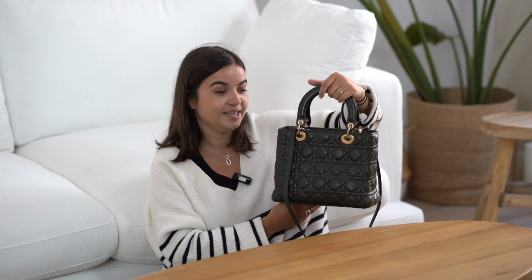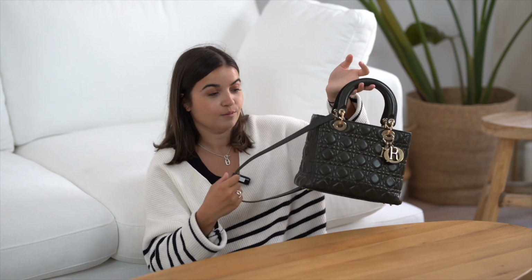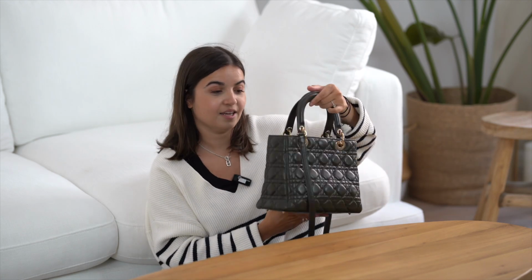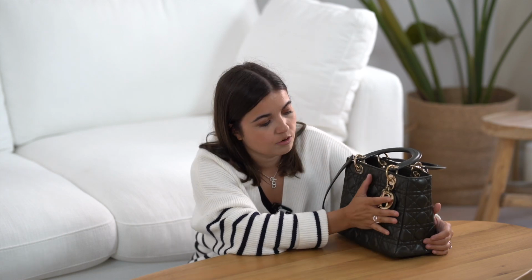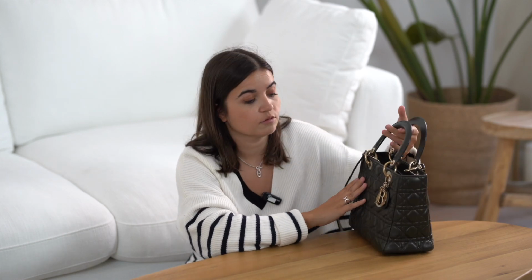So it's for you. This one is a Lady Dior, medium size, khaki color, with a strap. It's from 2010, with gold hardware. Beautiful bag. The condition I would say is very good. It was retinted. It was already khaki, but a little bit retinted, or repainted, but it's gorgeous. You can already see it. If you're not an expert, you're never going to see the bag was repainted.